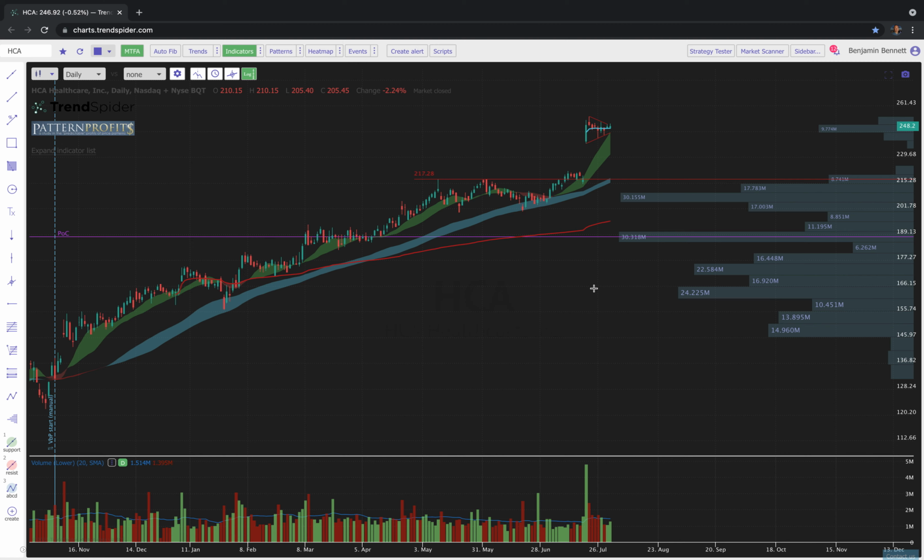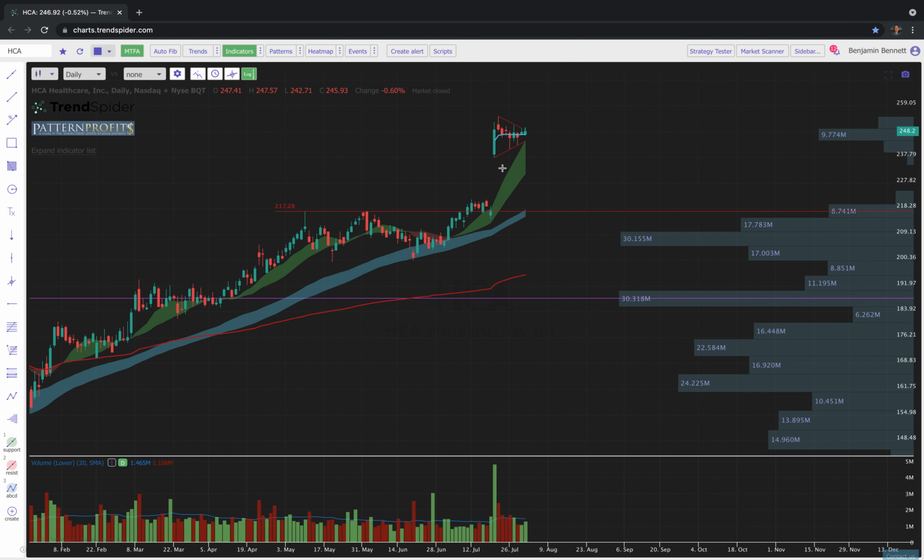HCA, talked about this one over on FinTwit last week. You've got a little triangle forming up high. It's back above anchored VWAP, just looking for that to push through and come out, kind of waiting on cloud to catch up. This would be the week where it does. So looking for that little triangle to break to the upside.